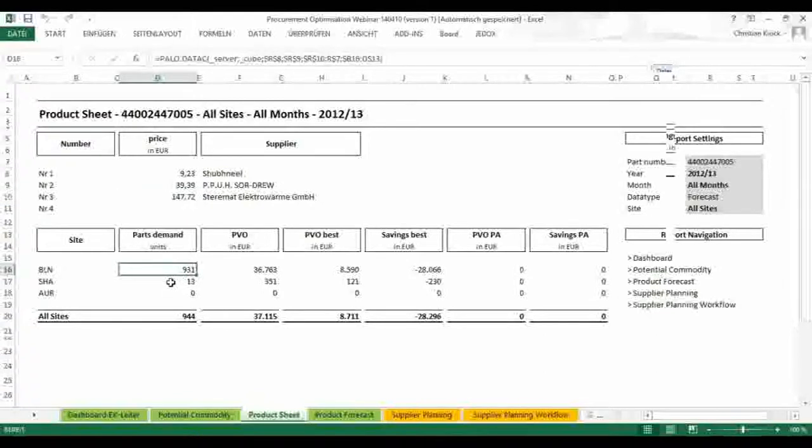At the same time, we've got the part demand. Like I said, we've got different buying centers, but we've also got different production sites. In fact, we also produce some machines in Shanghai. So there's a purchasing volume there, and there's also a purchasing volume for Berlin. However, as in this example we are looking at it from the Berlin perspective, we're just going to be interested in the demand for Berlin. So purchasing volume Berlin is 8,590. So savings Berlin is 28,000.